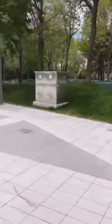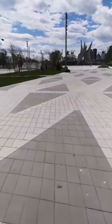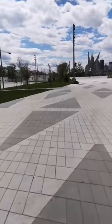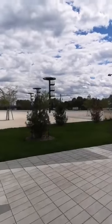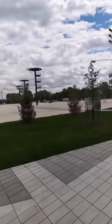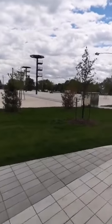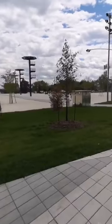Okay. So here we go down the walkway area. There's going to be some immense speakers, by the way. Here are those towers for various lighting equipment and speakers. So that'll be the amphitheater for Osheaga, Heavy Montreal, and any other shows that take place here.